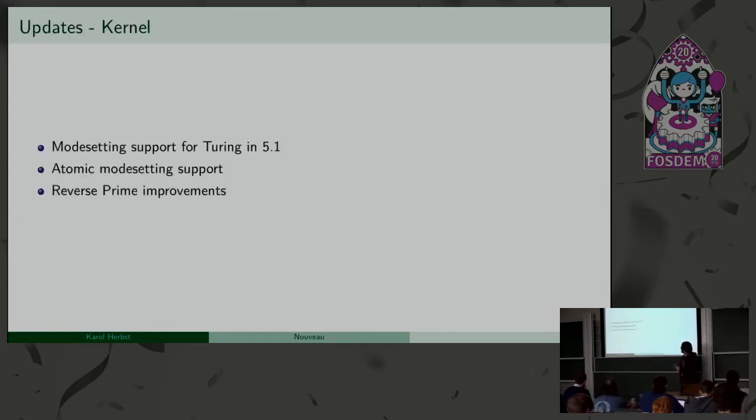But what actually happened since the last time we gave this update? I guess the most important feature for newer systems is that we finally support mode setting on Turing GPUs. So if you have a recent GPU, there's a high chance that you can use your displays with the Nouveau driver. I think it's still missing for really new GPUs, like some newer chipsets which were released some months ago. That might still be missing, but at least for most of the Turing GPUs, it should be fine now.